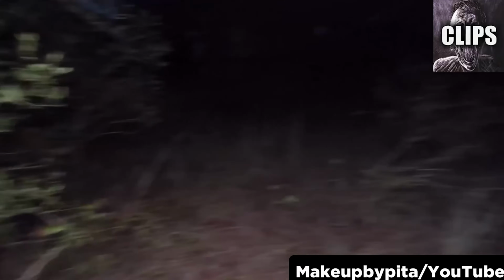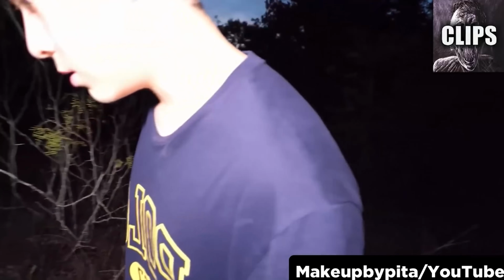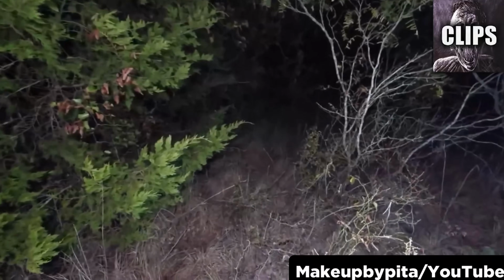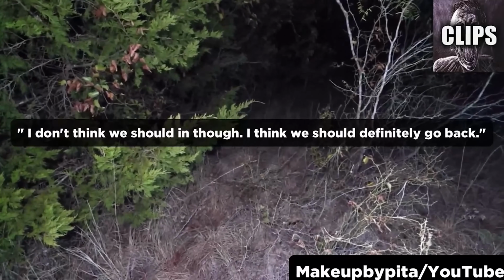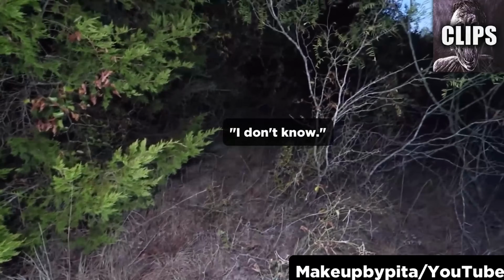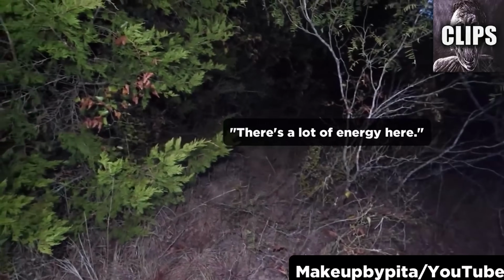Guiding them somewhere. As scared as they are, they follow the beeps and soon come across a beaten path that makes the ghost meter go off like crazy. See? There's like a trail right there. It keeps going. I don't think we should go though. I think we should definitely go. Wait, look. Why does it keep going like that? I don't know. I think we should probably come back. There's a lot of energy here.